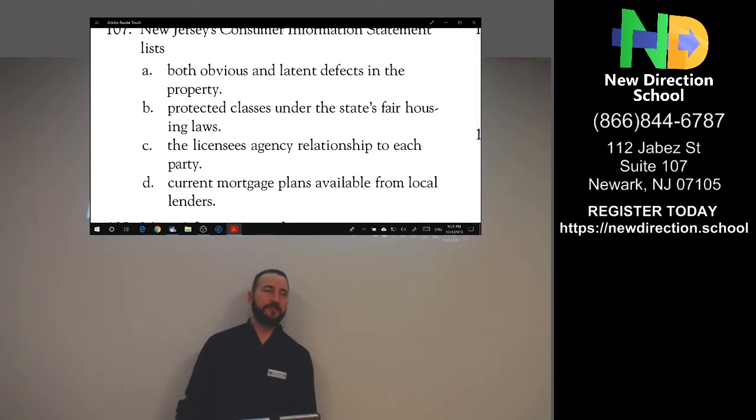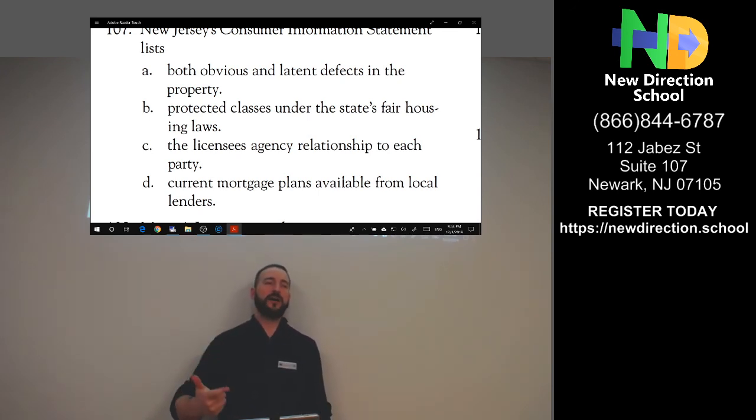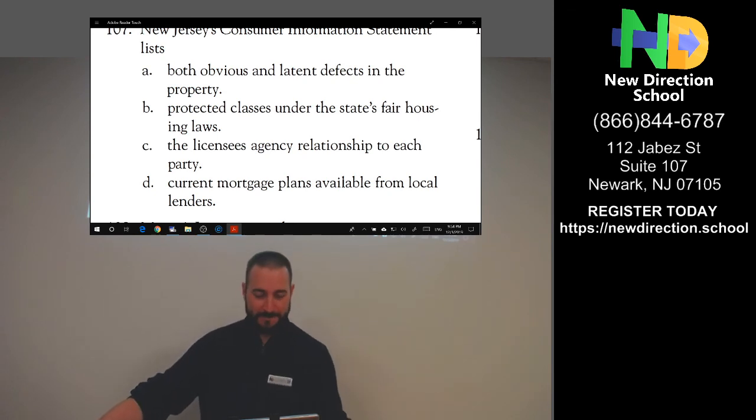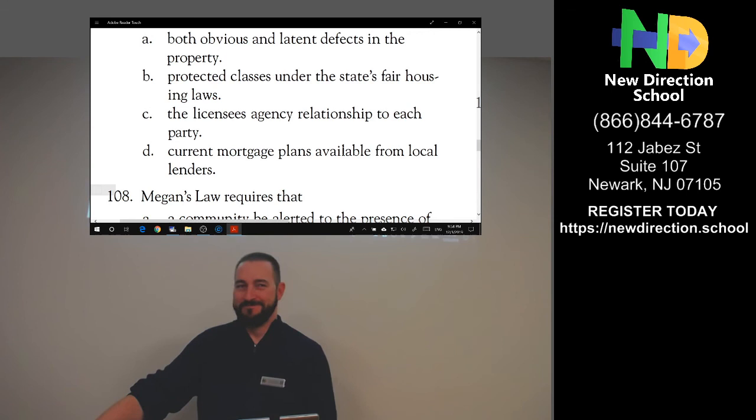What do we find in the CIS? Correct answer for 107 is C. C as in Charlie, the type of business relationships or agency relationships: seller's agent, buyer's agent, disclosure agent, or transaction broker. Page 34 and page 35, the please-read-me pages that you guys didn't read. Partially read.